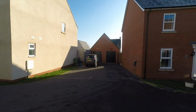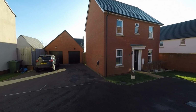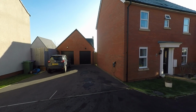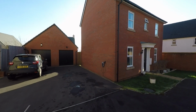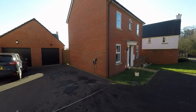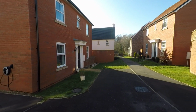And as we approach, we have an off-street parking area directly in front of the property itself. And then to the side, we have a driveway providing further off-street parking comfortably for two vehicles, which in turn leads to the garage. So we do have plenty of parking options. And we also get to see that we have the electric car charger as well fixed to the external of the property.